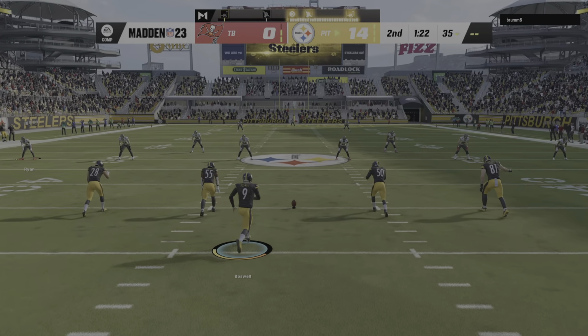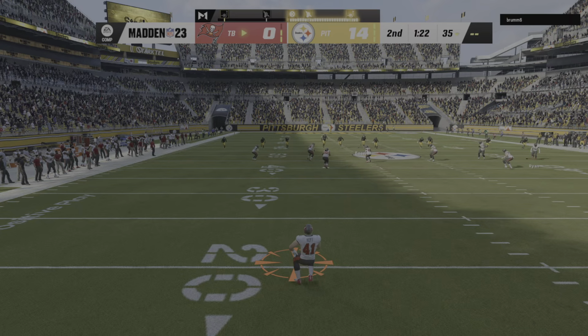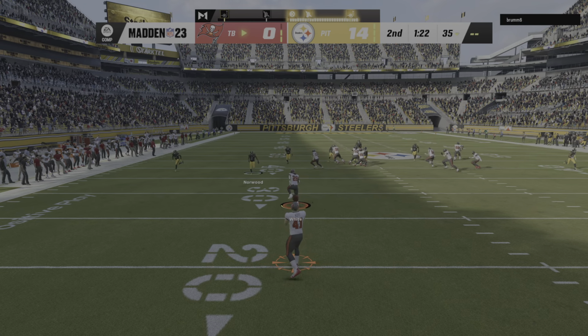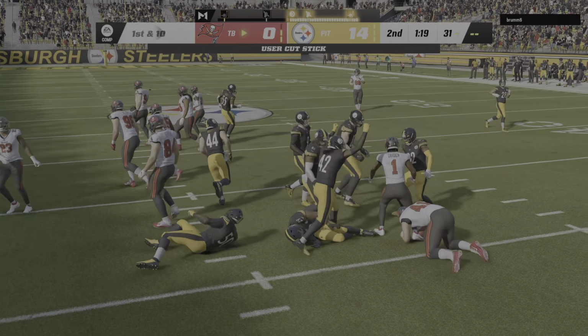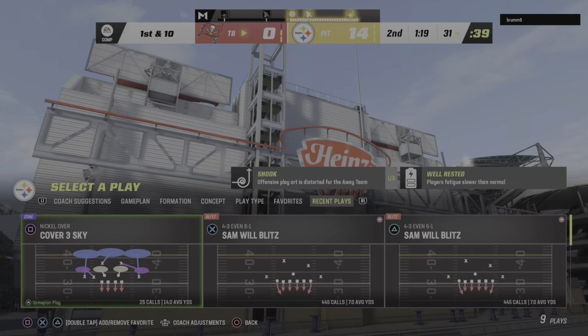Well, now to kick it away after the touchdown. And not much on this one. Takes it to the 21. And they're going to start this drive in pretty good shape, up past the 30.